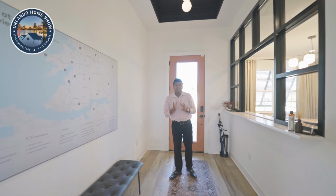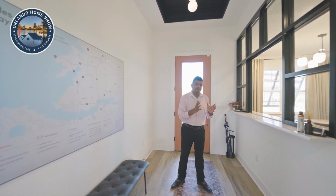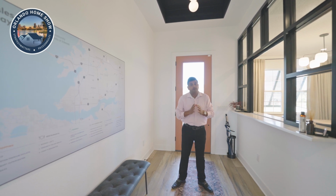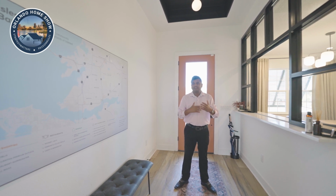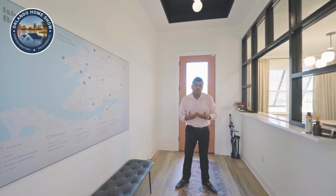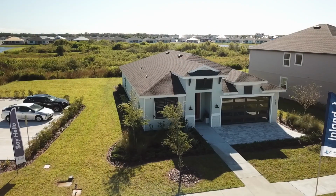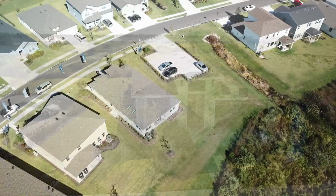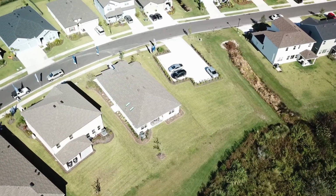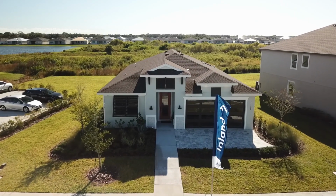Now guys, once in a while I come across a model that's just wow from everything, and I'm going to tell you a lot of things. Now this is the builder decorated model, so it's going to have a lot of bells and whistles, and I'm going to do as much as I possibly can to show you the difference in what you get and what you don't get. But the base price of this house is $449,900. That includes the lot, and the lot size is 50 by 120. It's a 4 bedroom, 3 bathroom, 2,200 square foot home in Parrish.